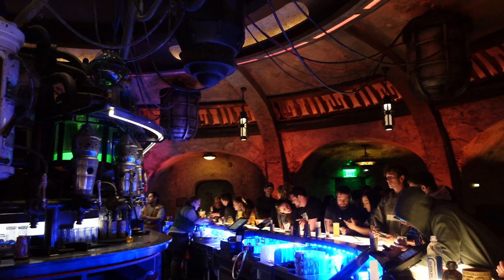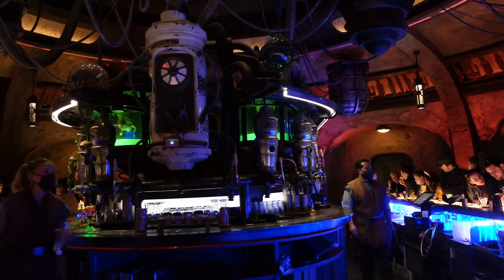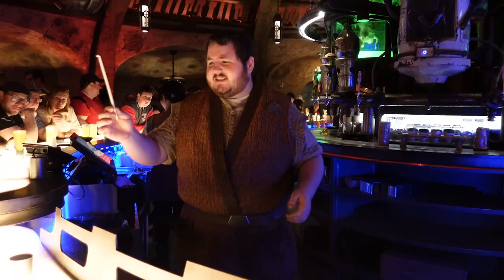It's super cool. This makes me really appreciate Galaxy's Edge so much more, I feel like. Also had the best bartender, Jackson. He's amazing. I was just saying how amazing you were. Oh, thank you, Traveler. Who are you talking to? Just some friends on YouTube. Oh! My friends on YouTube. Whatever that means. So yeah, thank you for being amazing.